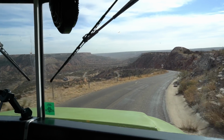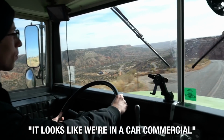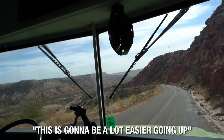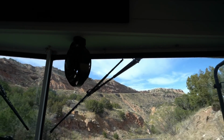Oh, wow. It looks like we're in a car commercial. Yeah, it does. This is going to be a lot easier going up. Yeah, I think so too. The lady at the visitor center warned us, but she said that big RVs do this all the time and that they're fine, so that we would be fine. Wow, that's where we came from up there.